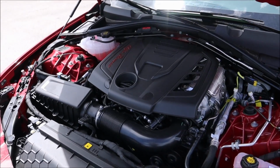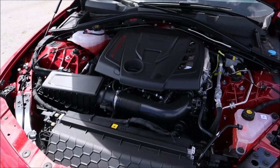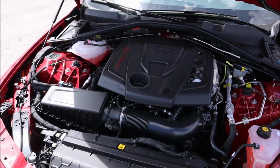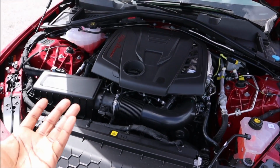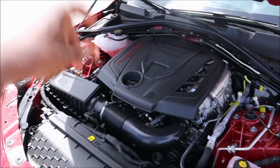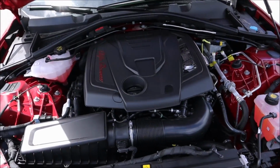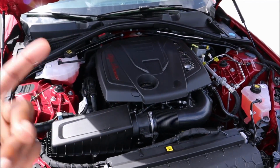Again, with ICE engines, they're going to be going away very soon, especially in the Alfa brand. You know, all of Stellantis, which Alfa is under that umbrella, will be going fully electric by 2027. That includes Alfa Romeo. So we want to appreciate this while we do have it, but we want a little bit more power out of it. I definitely wish the Estrema came with at least 300 horses or even 296 like the Maserati Grecale GT with this same motor setup for the 2-liter engine.